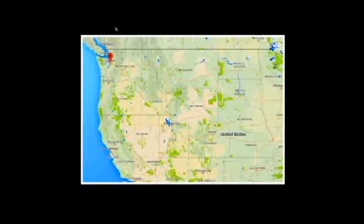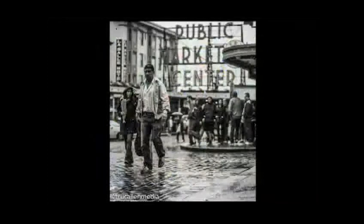Before I moved up here, though, I only thought of three words when Washington State was mentioned, and that is rain and far away. Here's one of my shots from a few years back. This is the classic scene of the Pike Place public market there. It's probably the biggest tourist attraction other than the Space Needle. And it's raining, and I think it captures the essence. Let's see, we've got the public market, Pike Place, and then of course you've got your grumpy people.